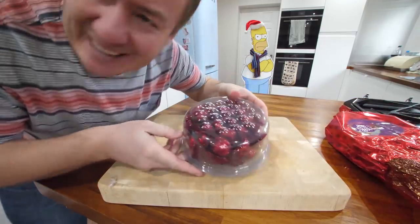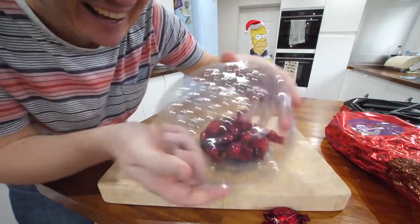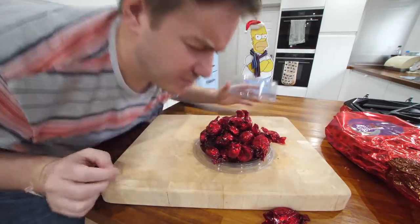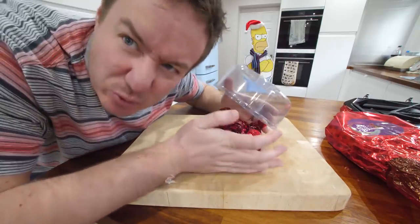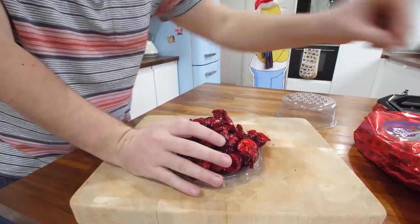No. In actual fact, inside, it looks like a load of cherries, doesn't it? Look, see the bumpy surface? Wait for this. Oh, wow. To be fair, they have packed that in there. Sometimes, I think it was the purple one, I think they're a bit more expensive to make. They tend to really just make most of it be air.